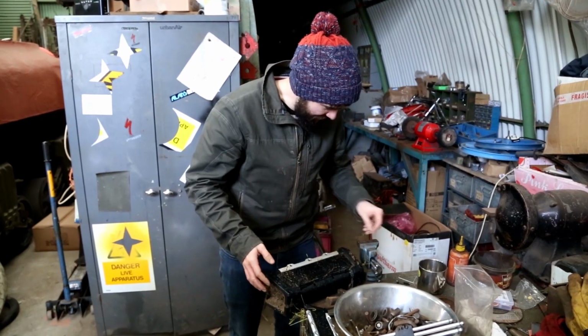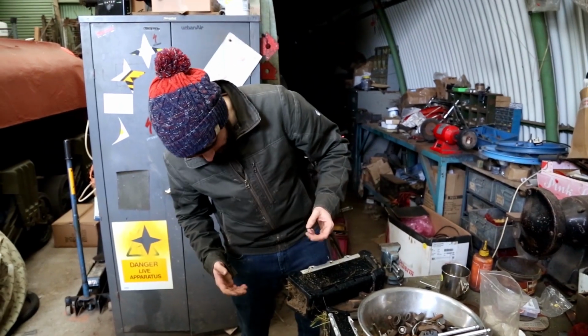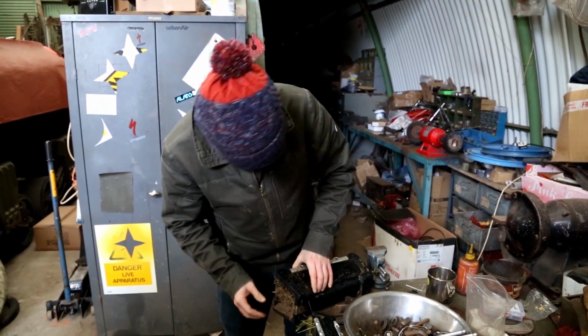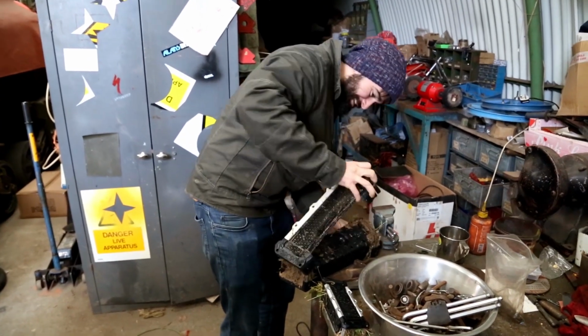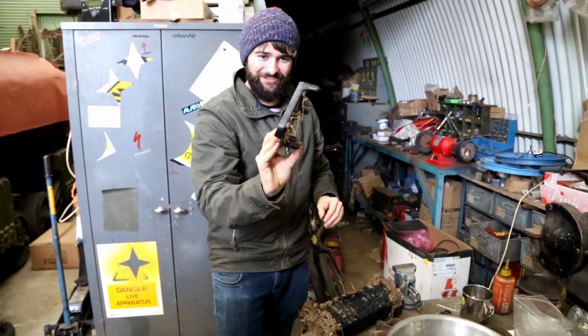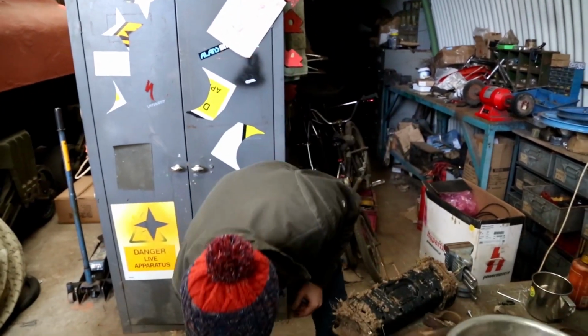So I've taken out all the little bolts that hold the case together. And I'm hoping that pulling it apart, I can get all the mud out and see how damaged the actual speaker inside is. So, pretty well bent in together. But, you can see the big dent on the front of that. So, turns out 36 tons of tank does do quite a lot of damage to a speaker.